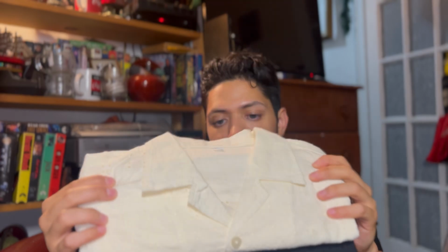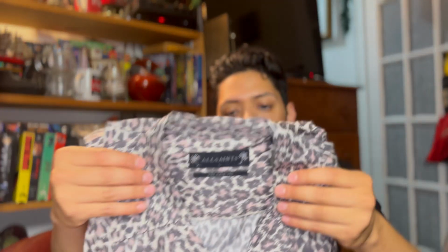So I have, shout out GU. GU's great. It's the sister company of Uniqlo. I got this shirt in white and black. I got this All Saints silky shirt. Animal pattern is super in right now. It's super popular, and it's fun. My mother is gonna roast me, but that's okay. That's the whole point of it.